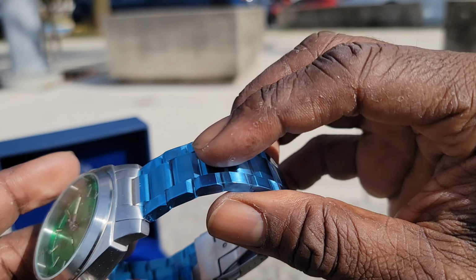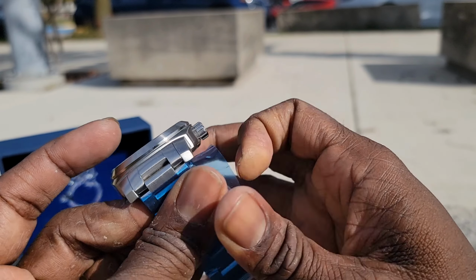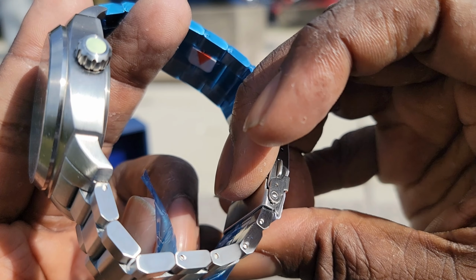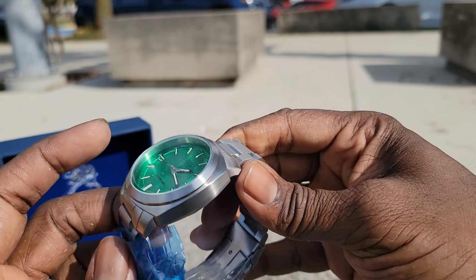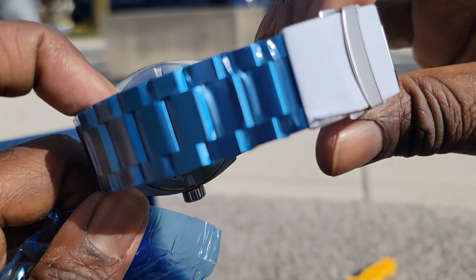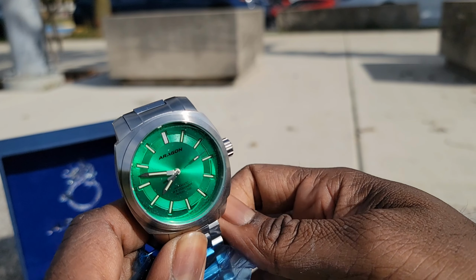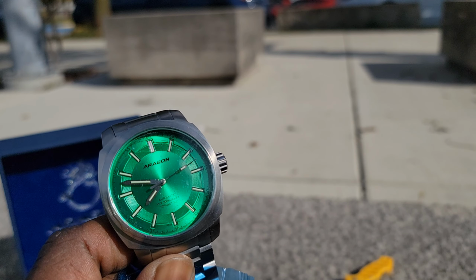Oh yeah. And that's not a blue bracelet. That is just a blue plastic that he has on there. That bracelet, amazing. And is it screw pins? Hold on, let's see. No, it's push pins. But this watch is powered by the NH35. It has the actual blue rotor on it. You can't see it right now, but this has tritium tubes. And that was the thing that got me.